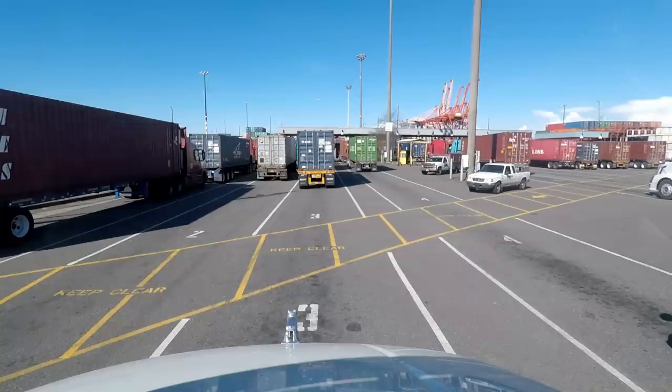So first off, when you're looking for a port trucking company, you really want to get one that pays hourly, because this is what you do a lot of the time, is just sit here and wait. That's a lot of it, just sitting here and waiting. So you want to get one that either pays by the hour or pays you standby time. So basically pays you by the hour after you sit in a port for an hour.